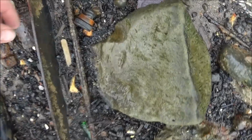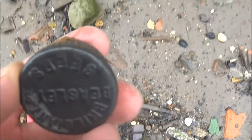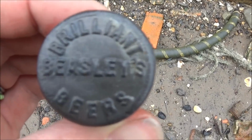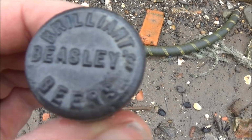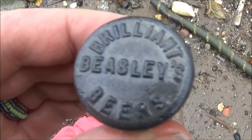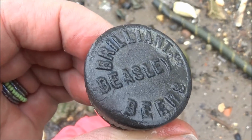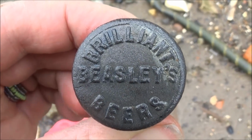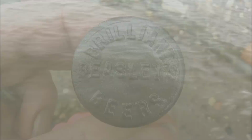And here is another vulcanite bottle stopper, and this one has got on it Beasley's Brilliant Beers, the 3 B's, Beasley's Brilliant Beers. I'm going to have to look them up. Beasley's beers are the bee's knees.